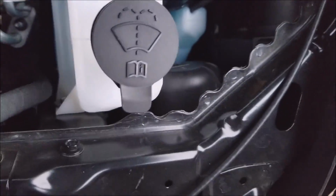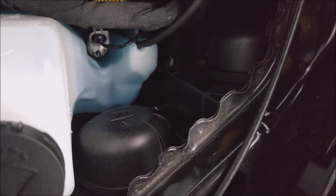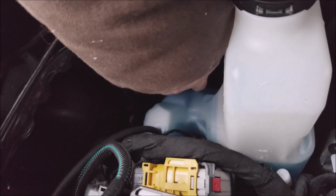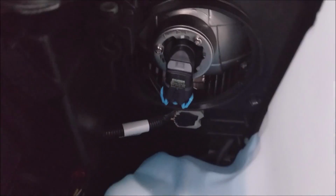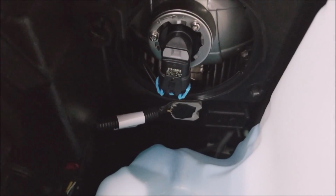Alright guys, driver's side pretty easy. See the little canister there? We got to open it up and get the bulb out. You should just have to rotate it. There we go. Take the clip off and swap out the bulb.